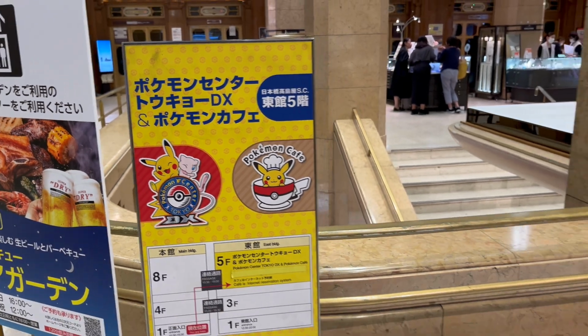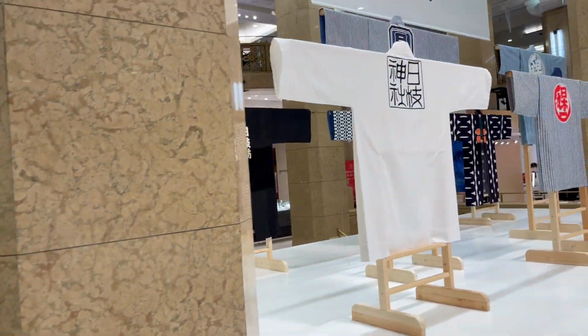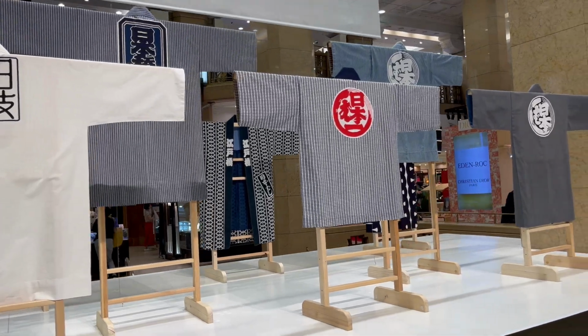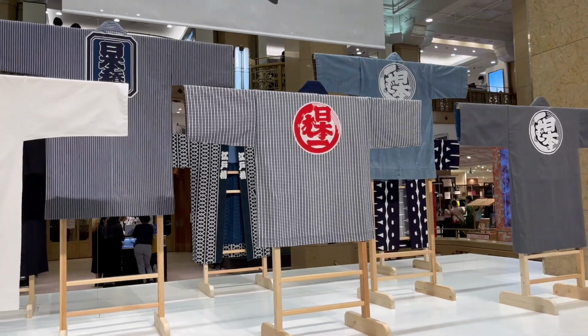Guys, what did you think? Did you enjoy the tour as much as I did? It's always a good time visiting the Pokemon Center, especially the DX, my favorite Pokemon Center in all of Tokyo.